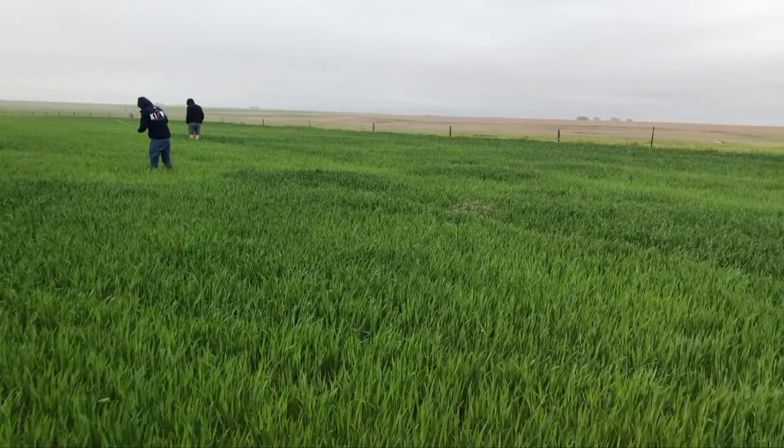Now, we are not going to see those within an interval of about 2 weeks or so after those spores start infecting the plants. So producers need to be aware that rust is present in the state, both leaf and stripe rust.